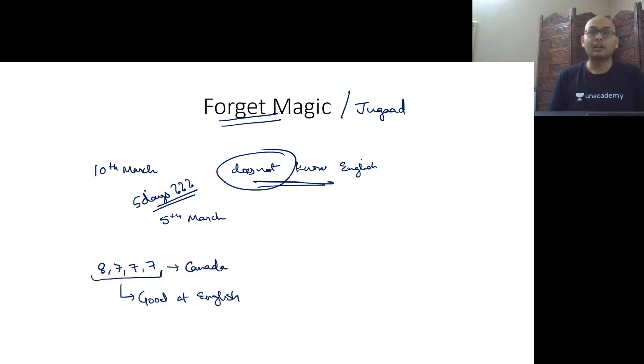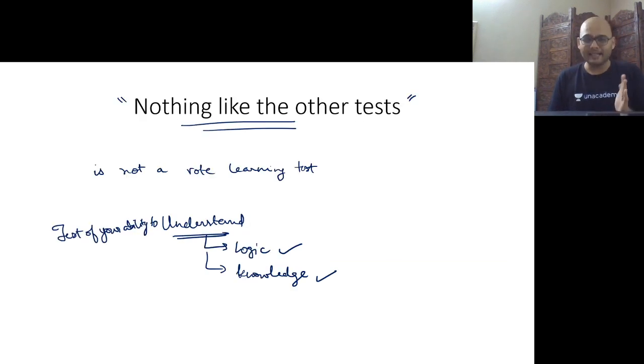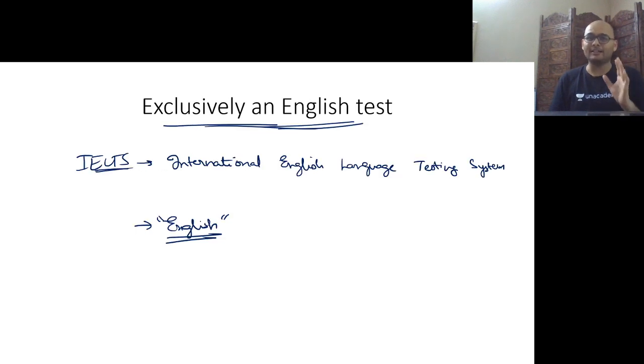Okay. Again, forget magic. If you know English, you will create magic. Somebody else will not do magic for you. Stop being lazy. I think this is the most important one. Stop being lazy. And then this test is not like your regular Indian entrance exams. It's different. All it does is it tests your ability to understand what is being said in English. All right.